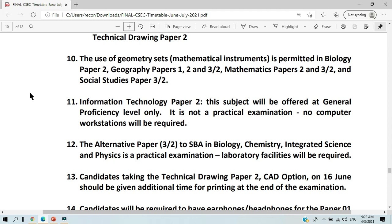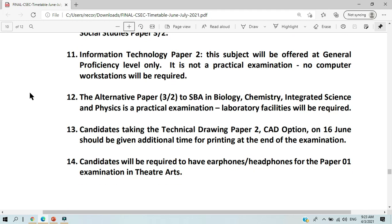Information Technology paper 2. This subject will be offered at the general proficiency level only. It is not a practical examination. No computer workstation will be required. The alternative paper to SBA in biology, chemistry, integrated science, and physics is a practical examination. Laboratory facilities, of course, will be required.